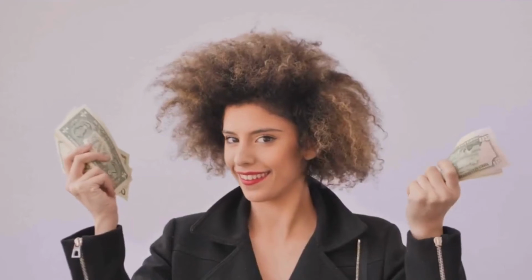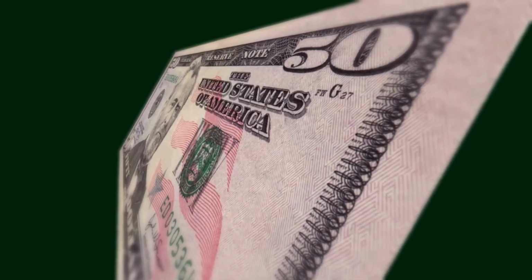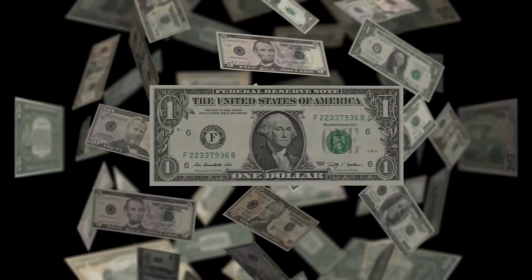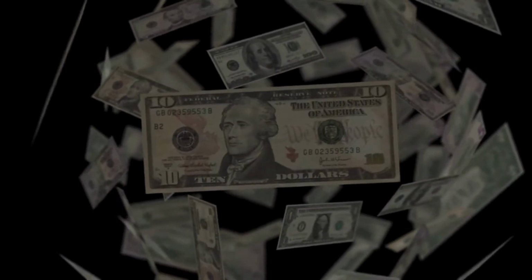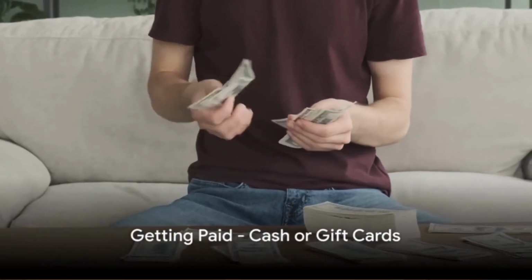Your earnings accrue in your HeyPiggy account, and you can see them grow with each survey you complete. It's like a game, but instead of points, you're earning real money. And let's not forget, the more surveys you take, the more you earn. Imagine getting paid for simply sharing your opinion. Exciting, right?